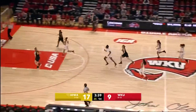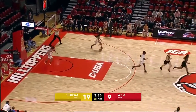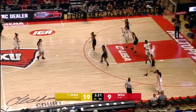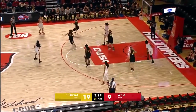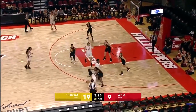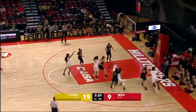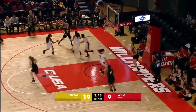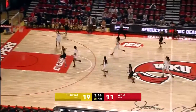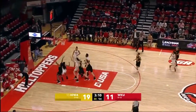Boy, wide open. Stewart will make this look pretty easy. Another assist by Davis. Davis just sees the whole floor. Outstanding point guard. Stewart now with 4, 19-9, and Toppers down by 10. They've had some quarters in which they've struggled. There's the little free shot taken by Sherry Porter. Porter off the bench with her first two. 19-11, an 8-point advantage for Iowa.